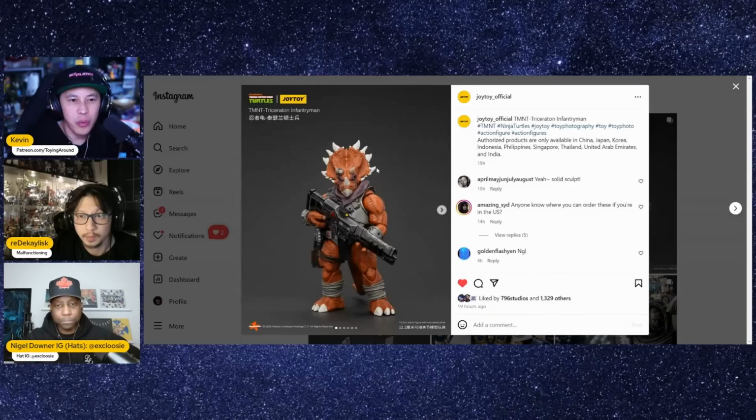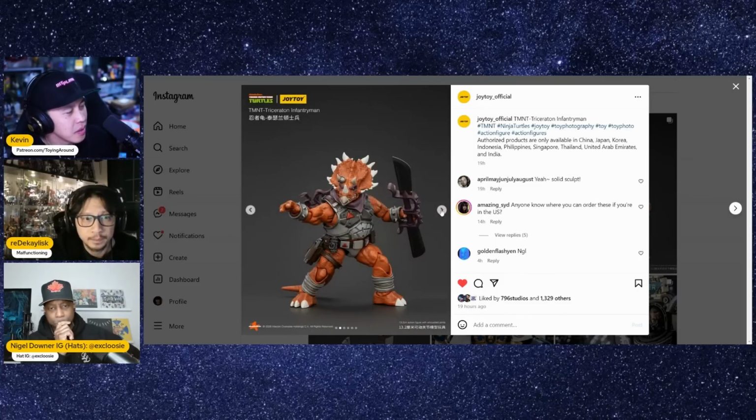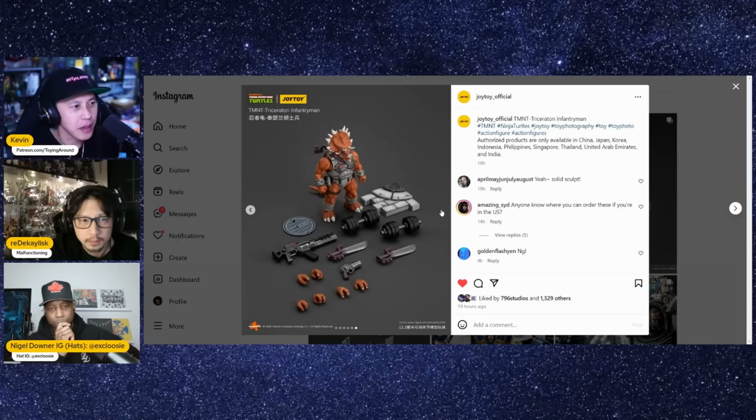Yeah, so we don't really know much about these three, but this is the infantryman Triceraton. They come with really cool weapons. The weights, I think, are a nice touch. They all have different weights. I'd probably get a couple of these, one or two to build out. But look at the accessories, not even close to what Casey Jones has.